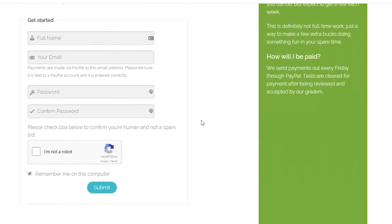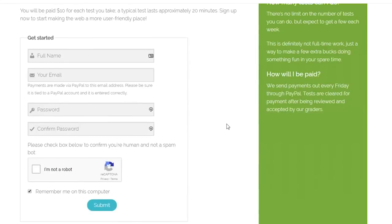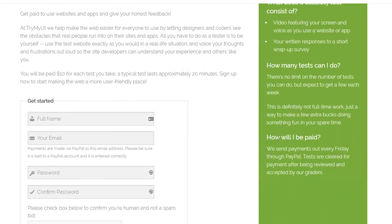So that's really nice that you can earn $10 for a 20-minute test. And there isn't really much more information about that. Fast facts: what does the usability test consist of? Video featuring your screen and voice as you use the website or app, and your written responses to a short wrap-up survey. How many tests can you do? There is no limit on the number of tests you can do, but expect to get a few each week. This is definitely not full-time work, just a way to make a few extra bucks doing something fun in your spare time. How will I get paid? We will send payments out every Friday through PayPal. Tests are cleared for payment after being reviewed and accepted by our graders.